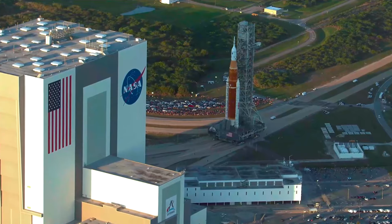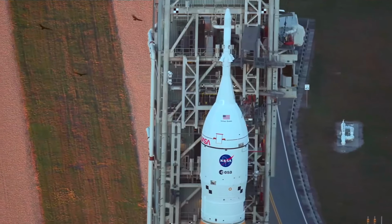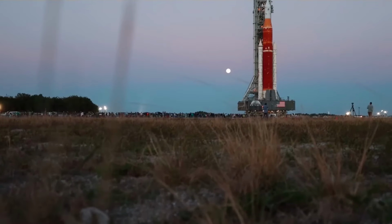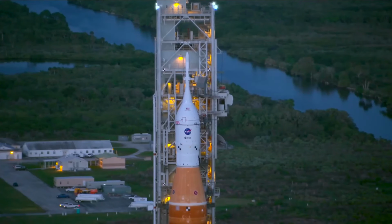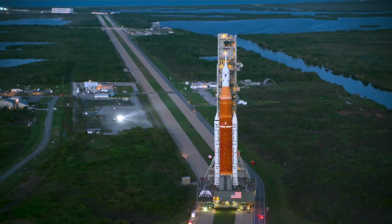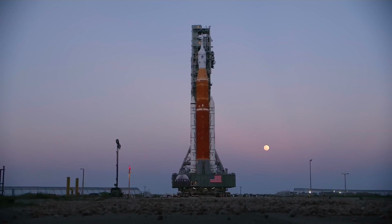We owe the advancement of science and research and technology to what we're doing here. And this is a big opportunity for us as a nation to reclaim our spot at the forefront of human space flight and exploration. Artemis is going to be a major part of history. It most definitely is going to rock the space industry when it flies.